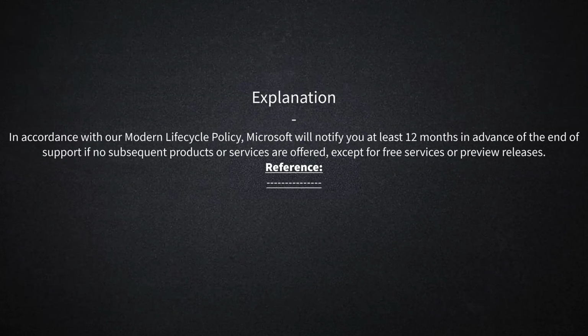In accordance with our modern lifecycle policy, Microsoft will notify you at least 12 months in advance of the end of support if no subsequent products or services are offered, except for free services or preview releases.